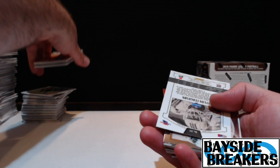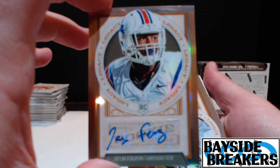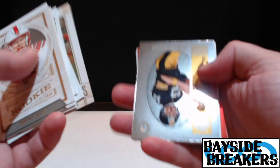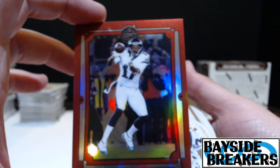And we have another auto here. It's Jalen Ferguson. Jalen Ferguson for the Ravens with the bronze auto to 35 on Jalen Ferguson. That's not one. Told you to be patient. It was coming. And this is a Ruby parallel of Alshon Jeffrey for the Eagles to 100 on the Jeffrey. And that will close out box 11.